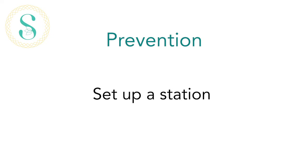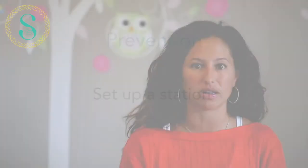Prevention-wise, it's great to set up a station. Our little ones really want us to be close to them all the time, or at least have that comfort of us being near them. So for my first, I set up a blanket in the kitchen away from the stove with her favorite toy of that time, or some blocks, or a couple of books that she would like to look through, and her stuffies, and just set up a little play station right there. You can also pull out the Tupperware drawer or throw down a pot and pan with some wooden spoons.